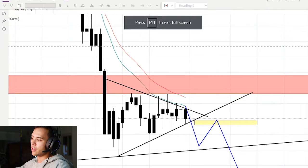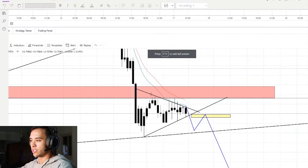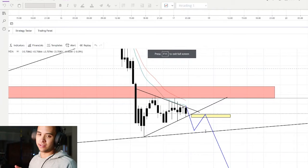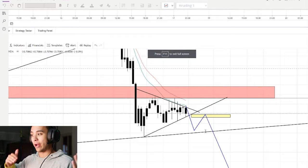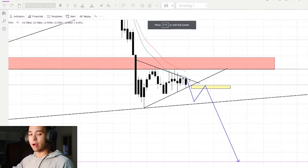So if price decides to touch either the moving average or the resistance of this triangle, and head to the downside, what you could expect is for price to break the triangle and make its way down to the next level. Now, price likes to move in levels, so if it breaks one level, it's like a magnet. It's going to find its way one way or another to the next level. So this is what I think is going to happen.